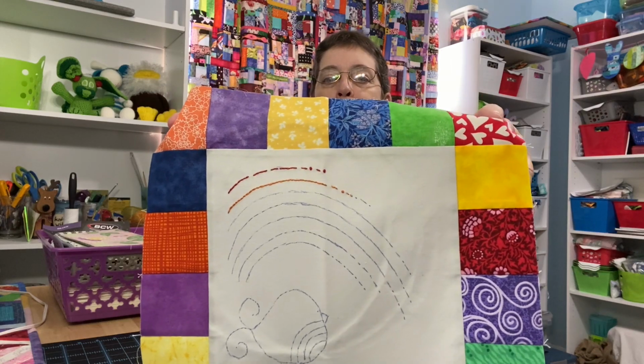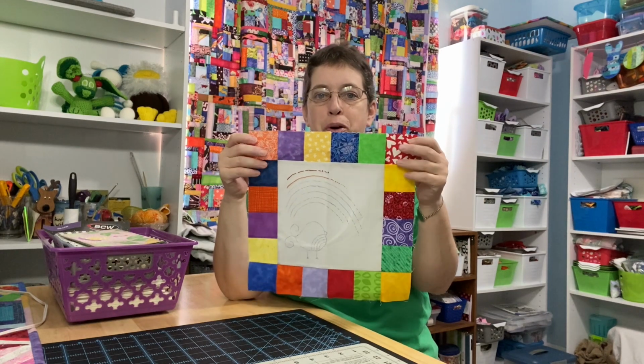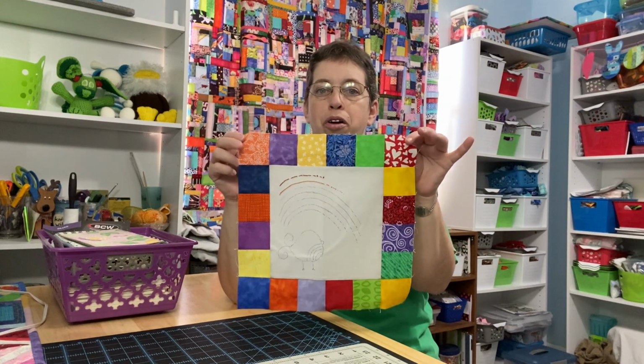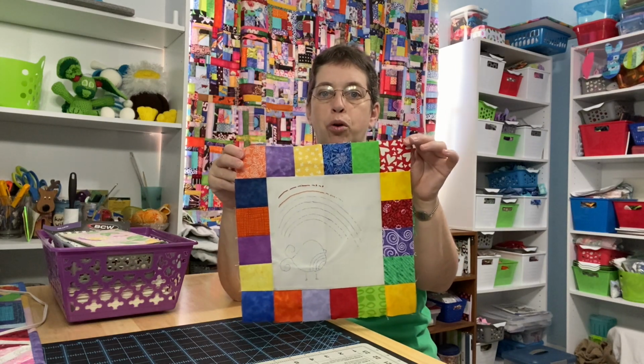We started the birdie stitch along. This is my first block for March. It's the little birdie with a rainbow. I'm going to change my 2.5 inch squares each month to reflect the month. So since this is a rainbow, I went with the rainbow colors.